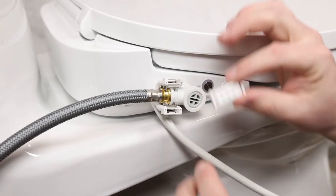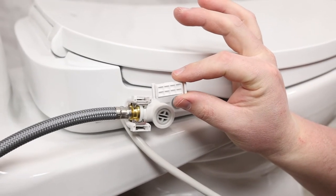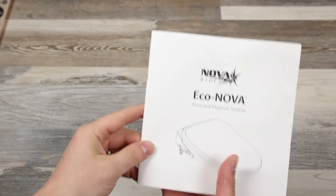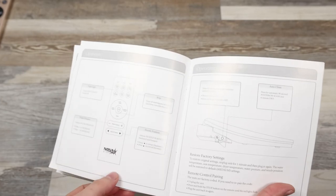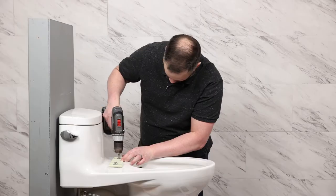You also are going to find that the installation instructions for the Eco Nova are pretty poor. So if you're looking at the installation instructions and struggling, watch our installation video. Link is in the video description.